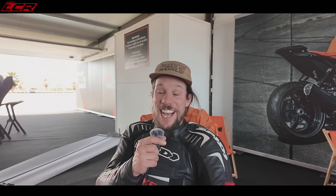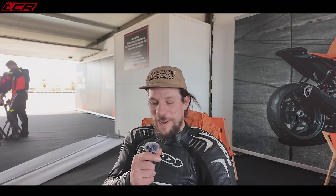The Super Duke's always been bonkers, and this one's a little bit more bonkers again. It'd be interesting to ride it on the road now, because we knew it was crazy on track. They've made it more crazy on track. I want to see what it's like actually in the real world, not video game land. But yeah, the beast, still a beast.